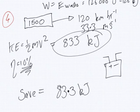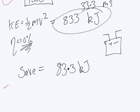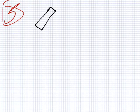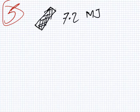Okay. Is there more to this part, or is that it for four? No, five then. A student consumes 7.2 megajoules worth of chemical energy. So you have a student, and they eat a chocolate bar or whatever, and how much? 7.2 megajoules. Tasty chocolate bar. Right, then what happens?